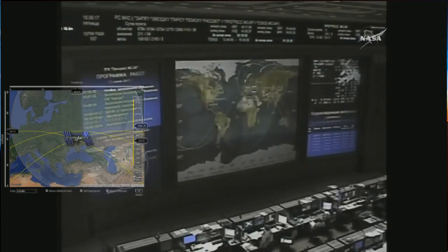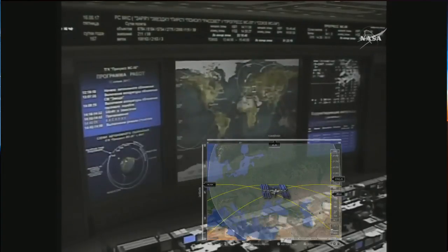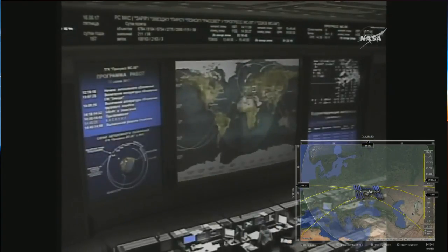All of the rendezvous burns for the Progress, pre-programmed, have gone as advertised. No issues with the Progress vehicle at this point. We're about 25.5 minutes away from its automated docking to the aft port of the Zvezda service module, where it will reside until about the mid-December time frame.